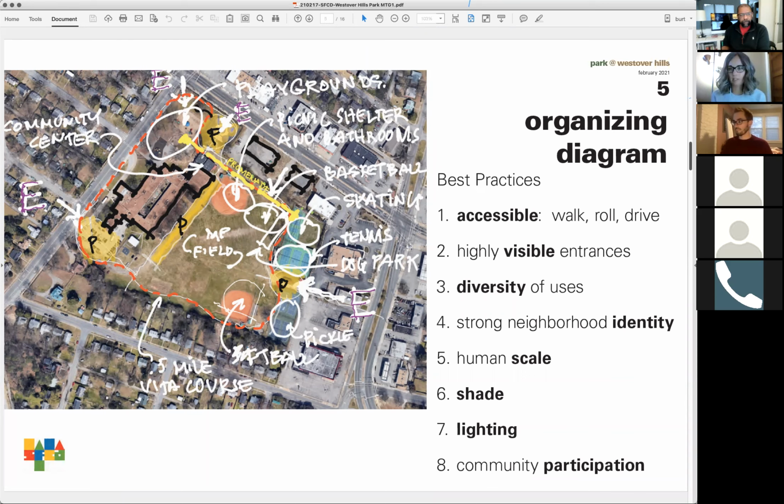And then we want to make sure that the entrances are highly visible, that it's clear that you're entering the park, you know where you're going, it's welcoming, and it brings you into the park. We're going to be looking for as many opportunities for entrances into this park as possible, just because it's so interior right now. We want to find as many entrances as possible so it's welcoming from every direction.